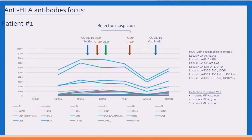We also followed very closely rejection, eventual rejection, by following anti-HLA antibodies. And just to have a brief message, everything is going well. And we've got lots of data actually following different episodes like COVID infection. We are looking when we stop the immunosuppression treatment, and also COVID vaccination, and actually everything is going fine in those patients.